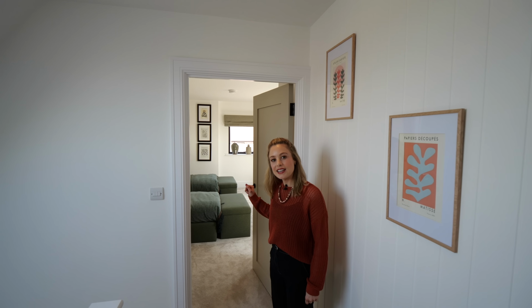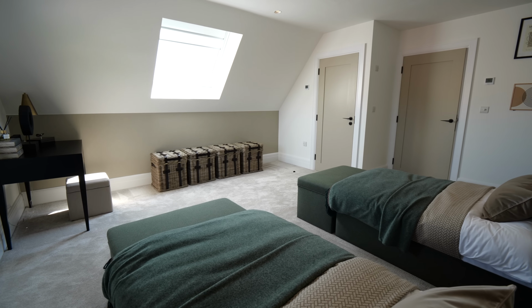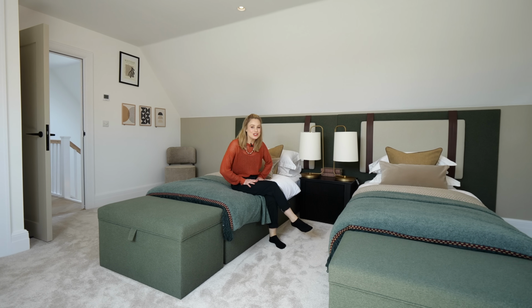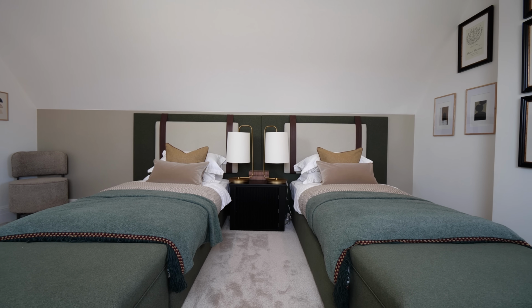On my right is the 4th bedroom, so let's head in there. This, I think, would make the perfect guest room. Grandkids, grandparents. It does feel a little bit like a retreat up here, a bit like a beach holiday. Got lots of lovely raw materials that we're still using and incorporating that sage colour we saw downstairs up here.